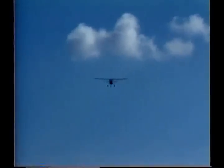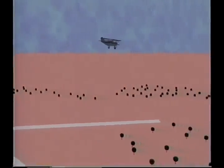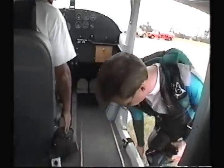Takeoffs are often at or near gross weight, which means longer takeoff runs and shallower climb outs. Following the initial takeoff climb, the aircraft should always be flown so that a power-off glide back to the airport or to another nearby airport can always be made if needed. In Cessnas, the fuel selector is in a location where it can be inadvertently bumped while jumpers are loading.